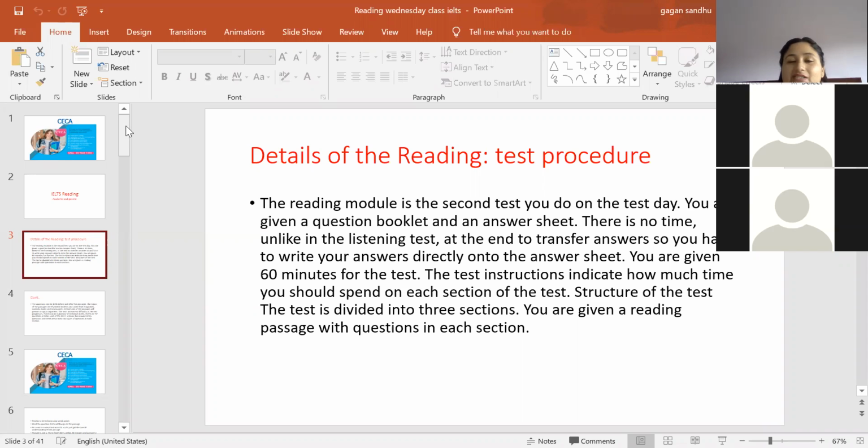But again, this is your management, how well you are doing in passage one, two, and three. Normally, in general, passage one and two will be easy as compared to passage three, right? For general, this is true for sure, 100%. Passage one and two are easy as compared to passage three. In academic, it is the commonly observed scenario that passage one and two are easy as compared to passage three.